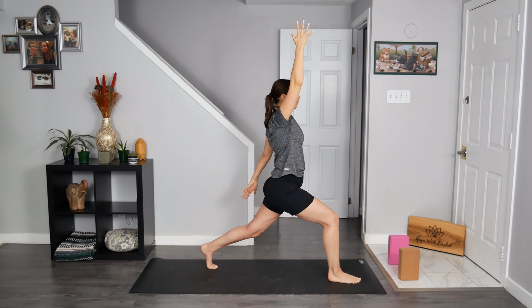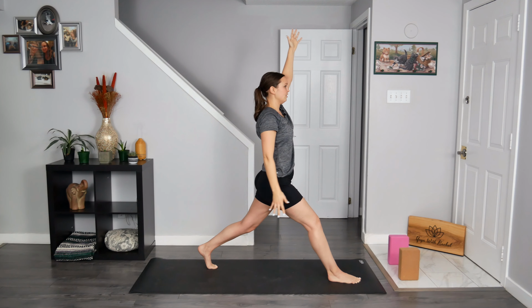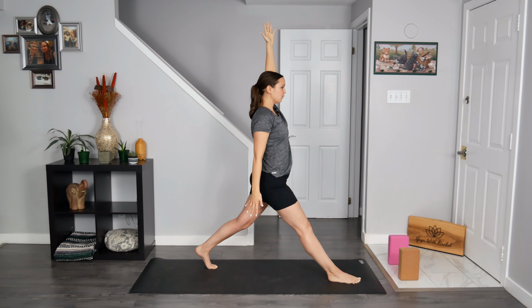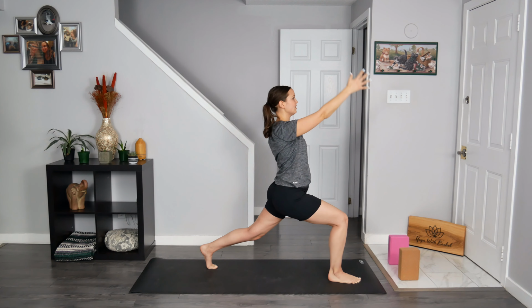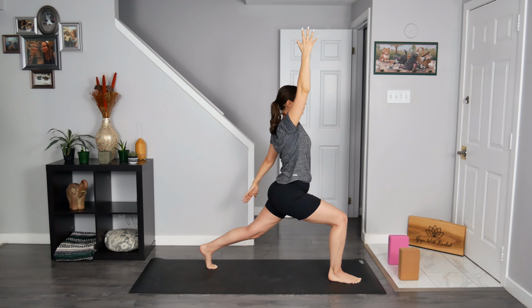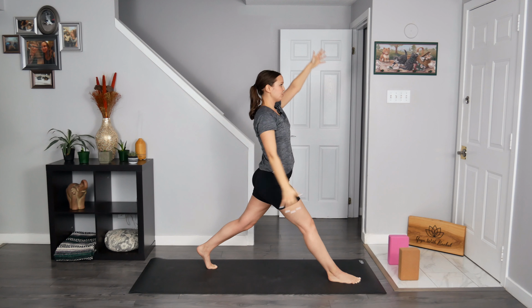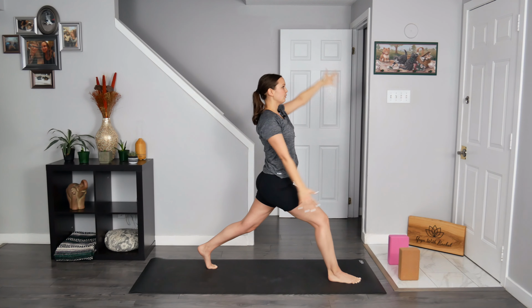Breathe in. Breathe out to switch. Left hand to the sky, right hand to your side, and then straighten through that front leg. Breathe in here. Breathe out to switch. Bend into that front leg, right hand to the sky, left hand lowered. Breathe in. Breathe out to switch. Breathe in. Breathe out, switch.